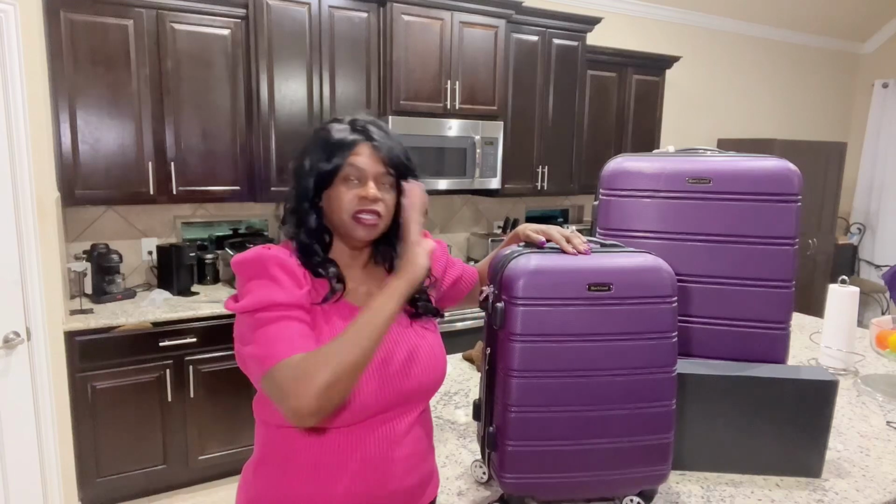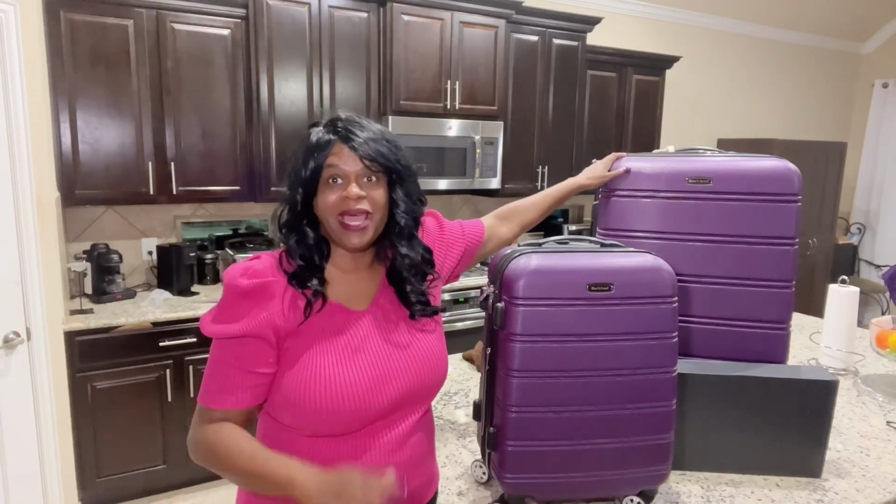in my carry-on. So I would either have to check my bag and worry if all of my cute clothes were going to make it on the same trip that I went on. Then I found Yoyovac and it's been the solution to my overpacked luggage and my travel stress.